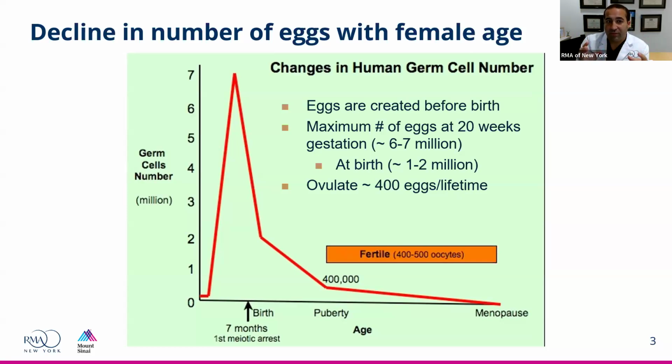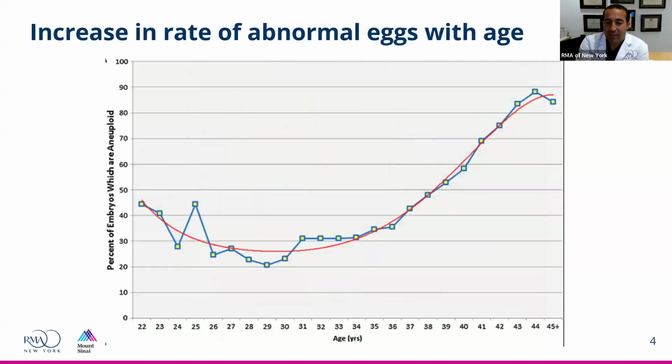Over a reproductive lifespan, roughly 400 eggs are going to ovulate. So there's a massive attrition that happens with time. It's a very inefficient process, but this is just nature. And again, the younger you are, the more eggs that you have, so we're just trying to capitalize on what the body has at that time. That's the quantity. Now, quality of eggs is something that also goes down with time.